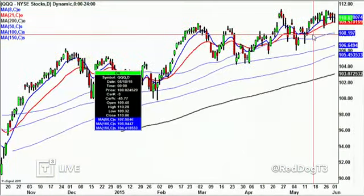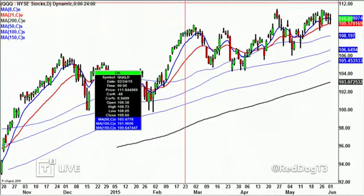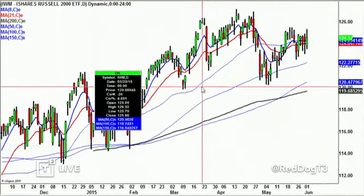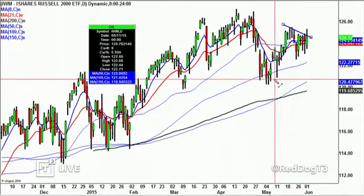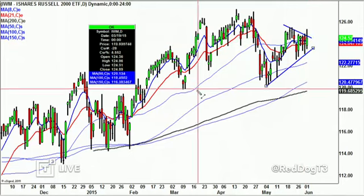You go to the Qs, not much to be said here. Doji right in the middle, still very tight. We'll have to see what happens there. Go to the Russell, IWM. It's a little bit stronger today, not very compelling, but it actually was able to push through this. So I don't know if that's good or bad because it could have induced you to be more long, but basically it's wedging, just like everything else.